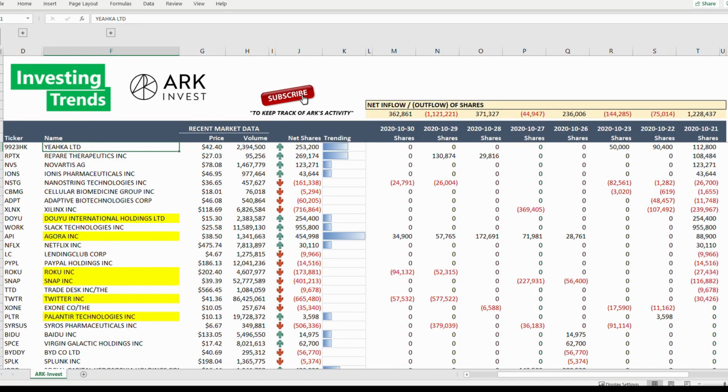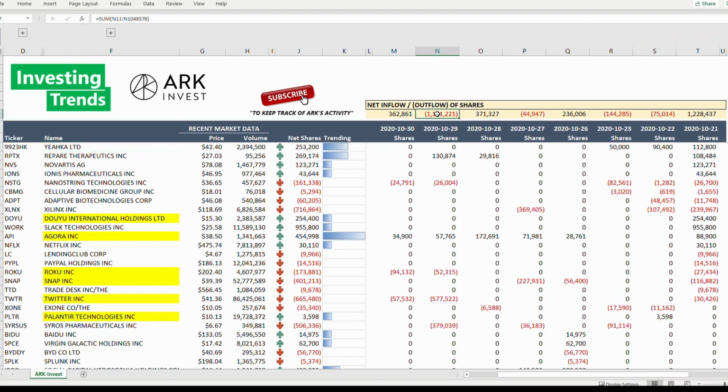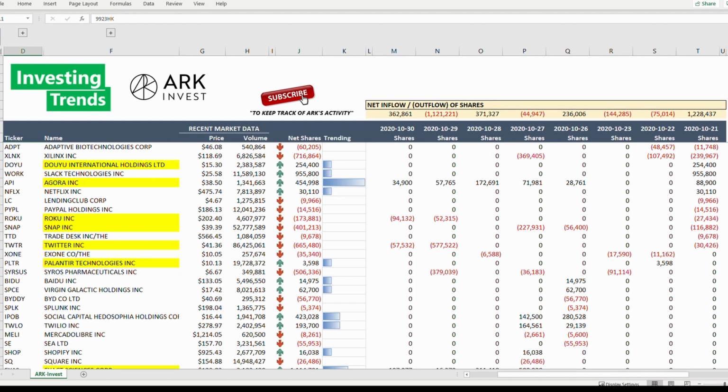Here, we have a list of all the stocks that they bought or sold. Overall, Ark Invest had a major profit taking and selling a lot of shares on Thursday, the 29th. The net share volume size, which means the total number of shares bought minus the total number of shares sold, is a sale of 1.1 million shares, whereas the average volume is lower, in the hundreds. And then we see a small uptick on Friday. Some interesting insights and trends I want to point out to you as we scroll down.